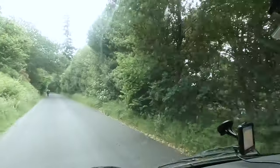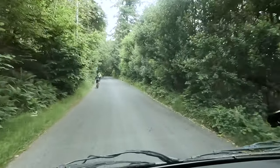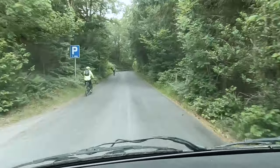I'll just show you the road in case anybody else wants to come mountain biking and they've only got a motorhome. So I'll just spin it around. You can see it's probably about 1.5 cars wide.